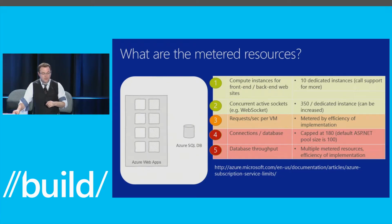It's actually pretty hard. Requests per second for VM really comes down to efficiency of implementation. If you have purely synchronous code, it may not be as good. If you have blocking calls, if you have dependencies on externally metered resources, authentication being the most common one, it doesn't matter how many VMs you add, you will only get so much work through the system.